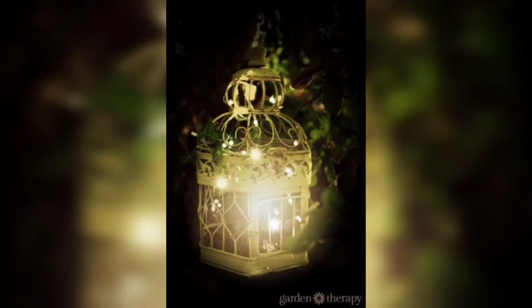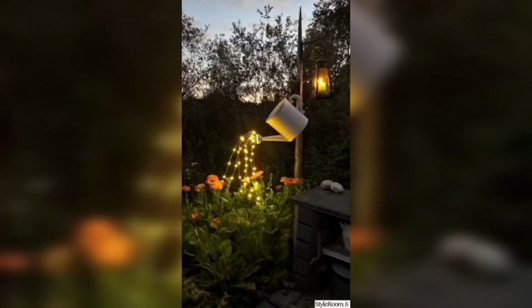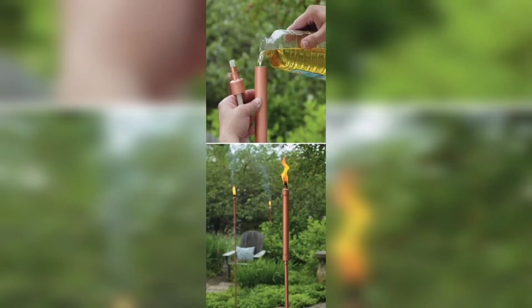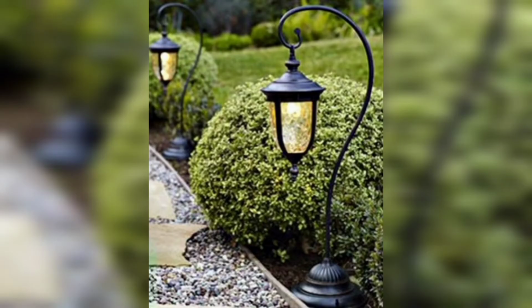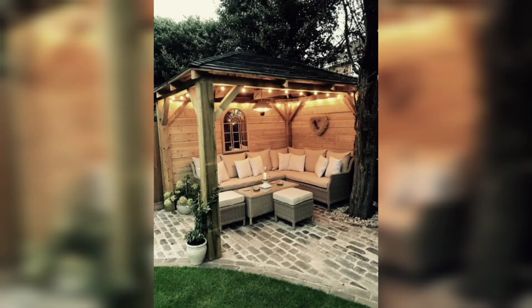Number 2. Highlighting focal points. Draw attention to the unique features of your garden by highlighting them with focused lighting. Whether it's an elegant fountain, a majestic tree, or a stunning sculpture, use spotlights or uplights to create a dramatic effect. Experiment with different angles and intensities to achieve the desired visual impact.